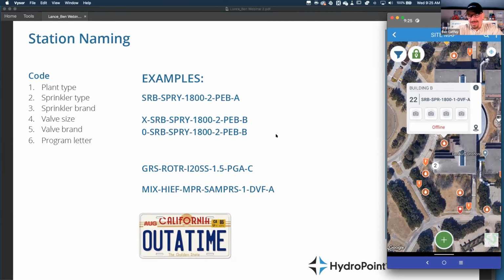It changes what we can use that naming convention for. And you're spot on. If I knew before I hit that button that it was going to be spray heads coming up, that makes a world of difference. Absolutely.